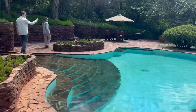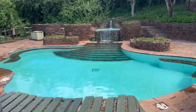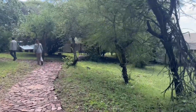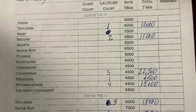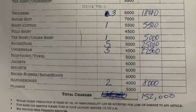The camp has 11 tents with king-size beds and 14 tents with twin beds, and all are non-smoking. There was a small gift shop on property, and they did offer a laundry service, which we took advantage of. We were about halfway through our safari and wanted to refresh some of our clothes, so we paid about $63 for a pretty large bag of laundry.